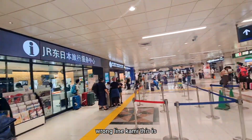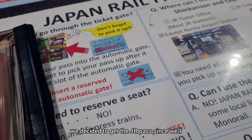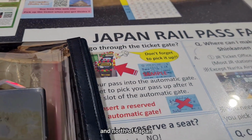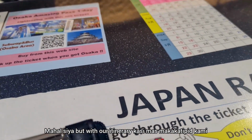Wrong line kami. This is where we should get our JR Pass pala. Yeah, we decided to get the JR Pass since we'll be traveling from Central to both the South and North of Japan. Mahal siya, but with our itinerary kasi mas makakatipid kami.